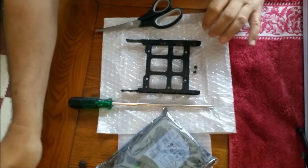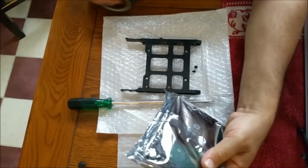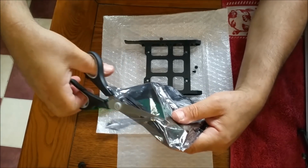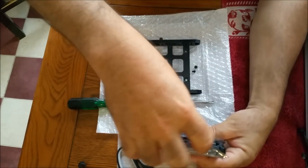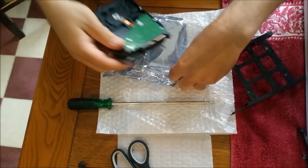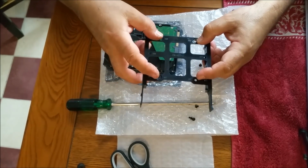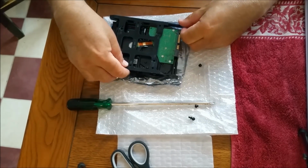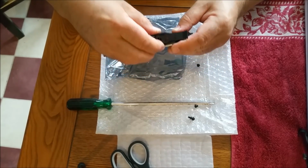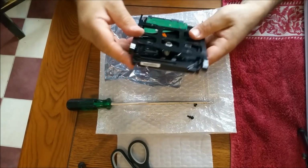Putting peripherals together on a piece of bubble wrap is probably a stupid idea because it's not anti-static, and you just don't want to be damaging the components by doing it this way. But I'm just going to pull that out, stick that on there, and this is actually quite cool because they've got little markings so you can have an SSD. The SSD mounts there, and their conventional 3.5-inch hard disk mount. It's going in that way, so there's little male bits on there that go into the drive itself, into the side mounting holes on the drive, which is cool.